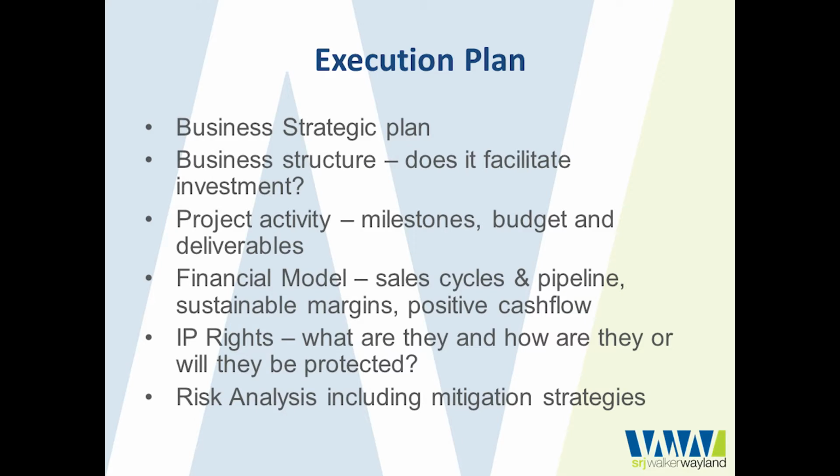Your execution plan is fundamental to ensuring your investor has comfort around the potential risk associated with investing in your business. So this means including your business strategic plan. Make sure you have one, make sure it's documented, and make sure it's authentic. This means ensuring your business structure facilitates investment.